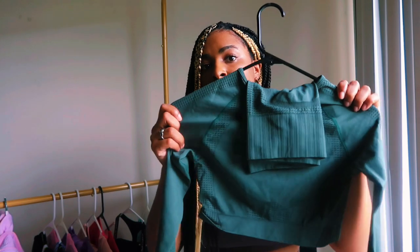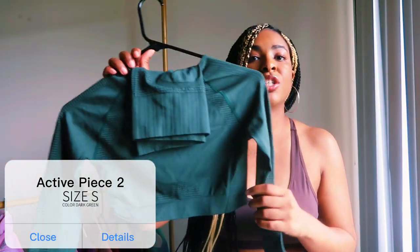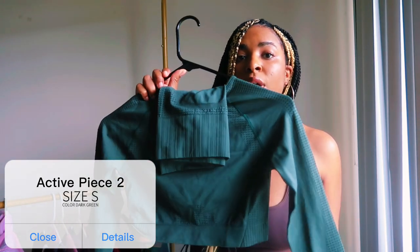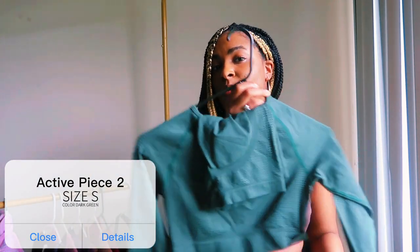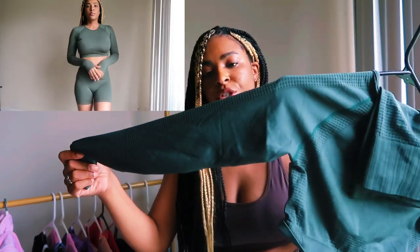Super cute. Okay, so this next one, seamless leaf two-piece set. This is dark green. This is actually the popular color on Shein, so that's why I purchased this one. I normally don't go with dark green, but it actually looks really nice, so I see why it's the hot color. It looks just like the picture.